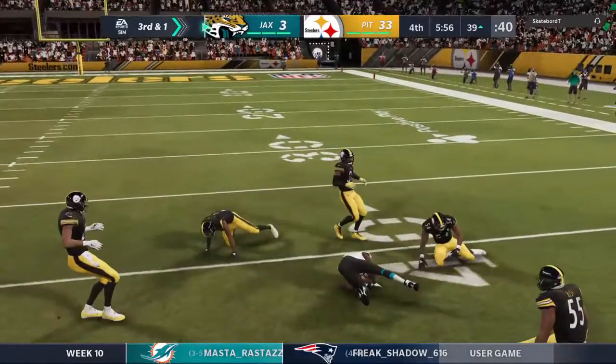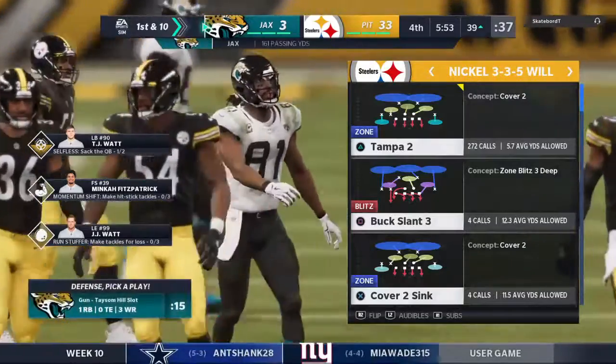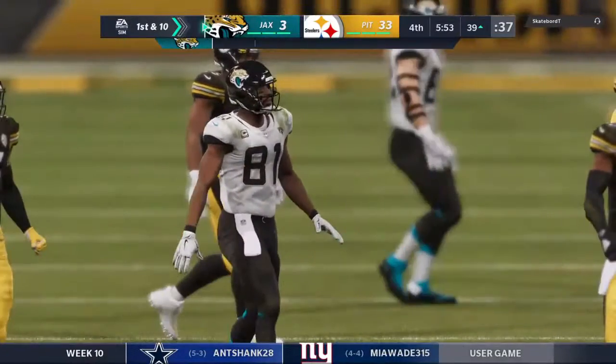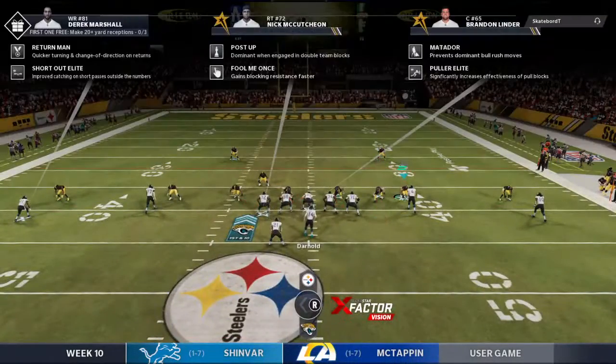And that's complete to the right side. It's Marshall. And he is going to have a Jags first down as they're able to get the third down conversion. 14 yards through the air. Caught the D off guard on 3rd and 1.